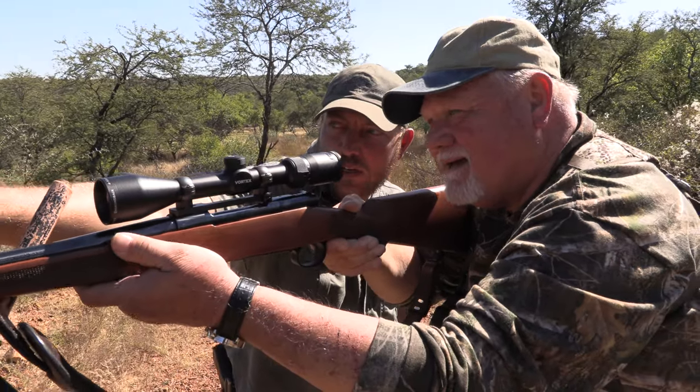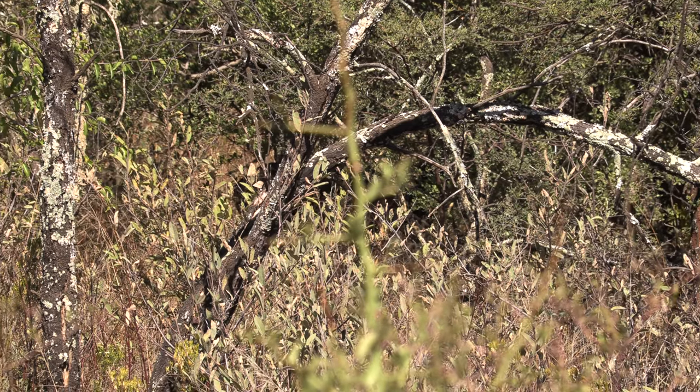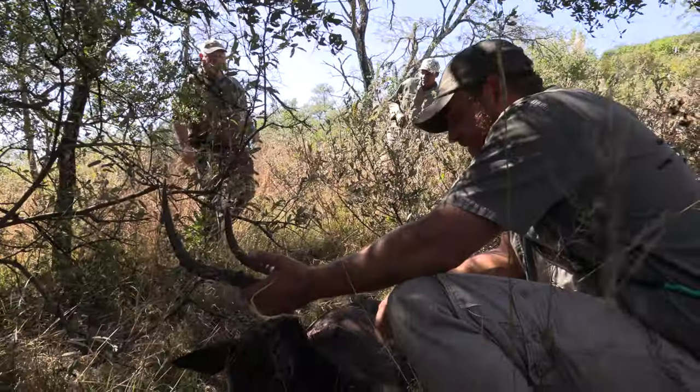See that branch? Just come down that branch in that black spot. Just shoot it right. The head is facing to the right. So the black spot that you can see to the right. Okay, okay. And set. Got it. Thank you, guys.